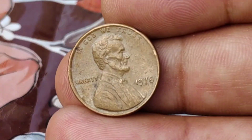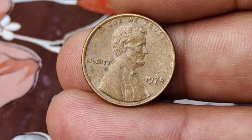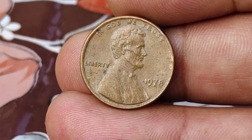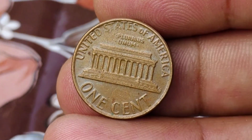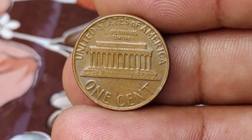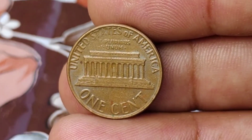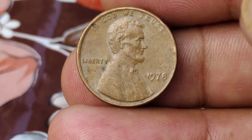Next up, we're diving into the fascinating world of coin collecting, and we've got an exciting topic for you. The 1978 Lincoln Memorial penny without a mint mark. Could this tiny piece of copper be worth more than its face value? Let's find out. The 1978 Lincoln Memorial penny is one of the many coins that carry the iconic image of Abraham Lincoln on the obverse and the Lincoln Memorial on the reverse.